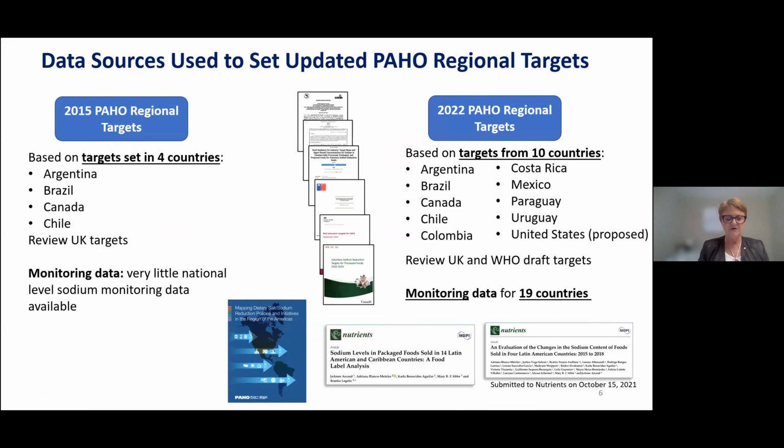So what was different this time when we were setting the targets for 2022 and forward? When we set the targets in 2015, we basically based them on the targets that had been set in 4 countries in the region, as well as reviewing the targets that had been set in the UK. But we had very little monitoring data available to us on actual sodium levels of foods within the region.